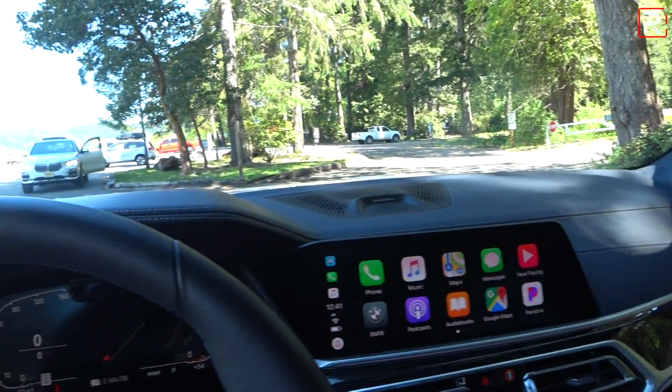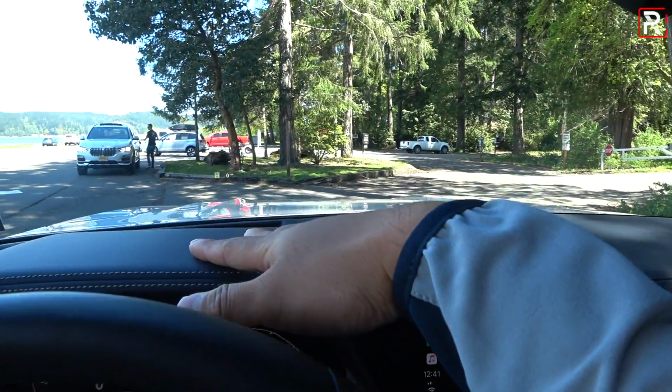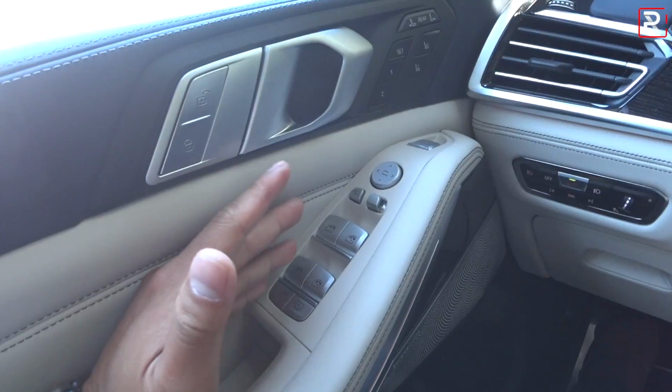But let me talk about the interior materials really quick. You can see all of this has really beautiful stitched leather on the upper portion. This is part of that upgrade package that my tester has for $3,500. It's all stitched leather on the door panels, real metal trim. The windows, they just feel really nice.